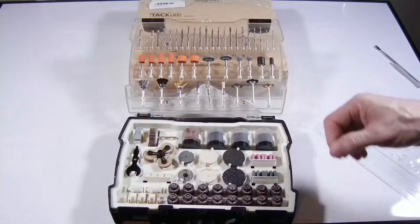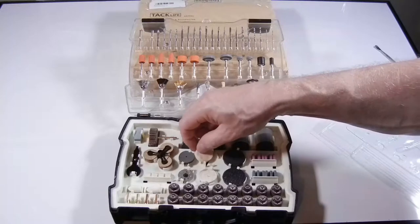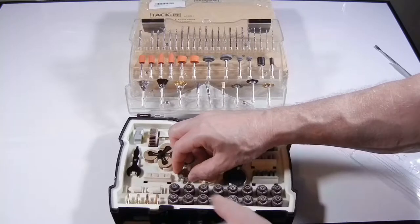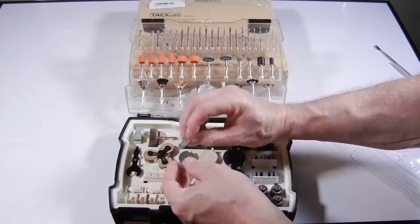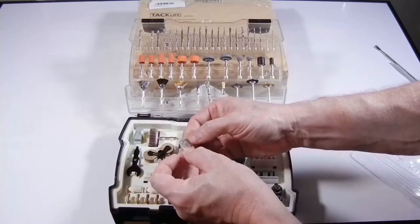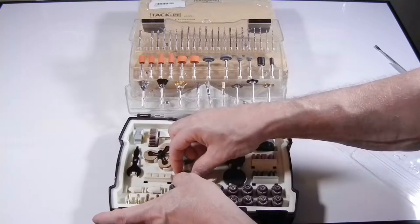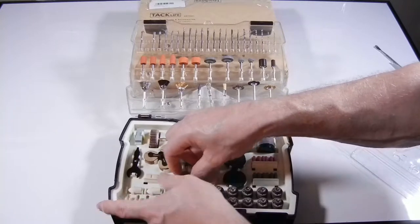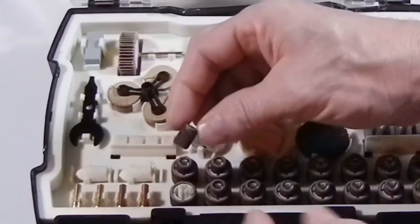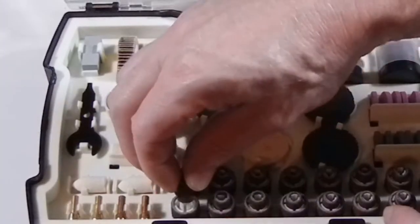That apparently got the brunt of it. These little soft things. I don't know for sure what that actually is either. So it's got a lot of parts in here I don't even know what to do with. Okay, that sanding wheel is a little cracked. A little glue would fix that, but I doubt I'd use all of those anyway.